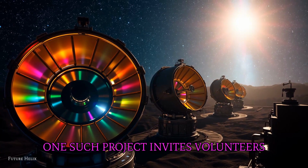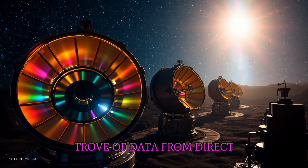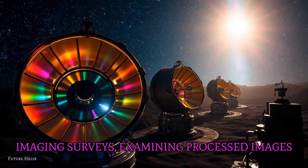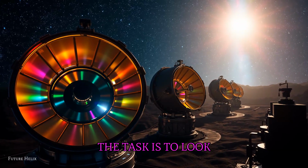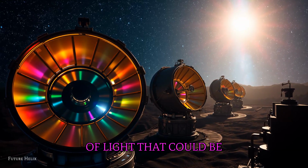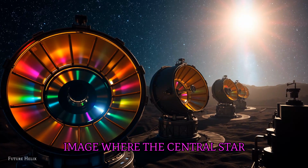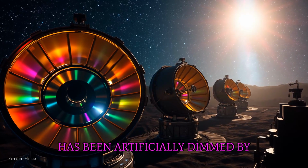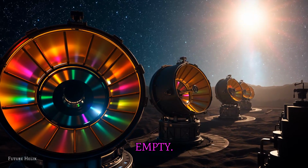One such project invites volunteers to sift through the treasure trove of data from direct imaging surveys, examining processed images of distant stars. The task is to look for that faint, telltale speck of light that could be a new planet. You are presented with an image where the central star has been artificially dimmed by the coronagraph, leaving behind a dark field that should be empty.